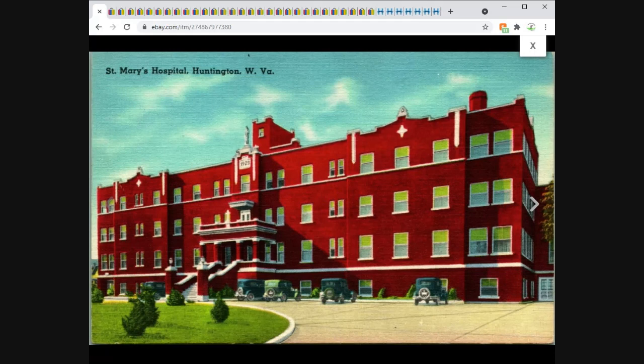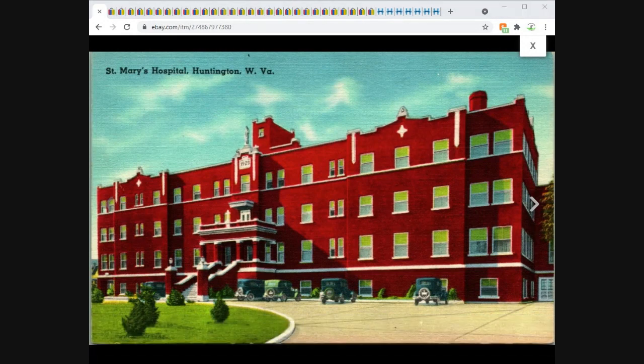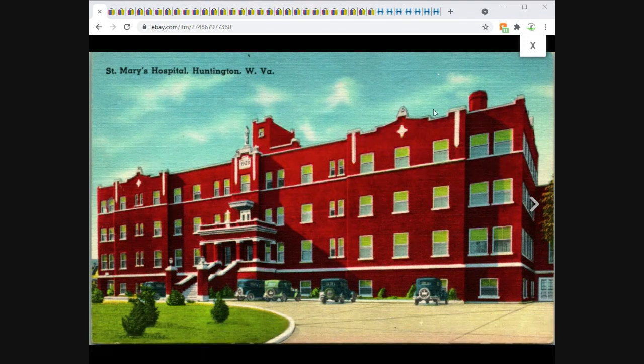I feel like I could probably have asked maybe around $5 or $6.95 for this one and gotten it. It's got nice coloring to it. It's got the cars out front. So yeah, still very happy with the sale, especially since I was able to combine shipping. It only cost me, on each card, about 36 cents individually to send them out.